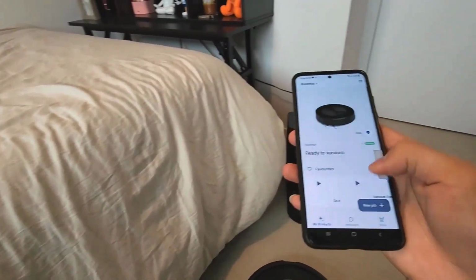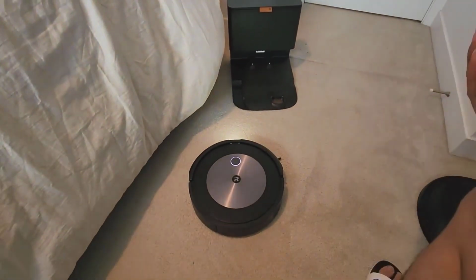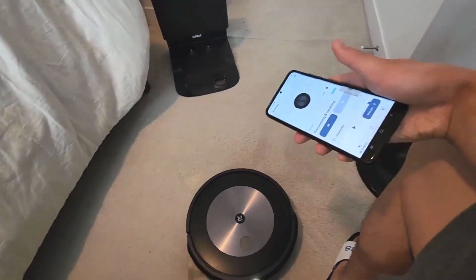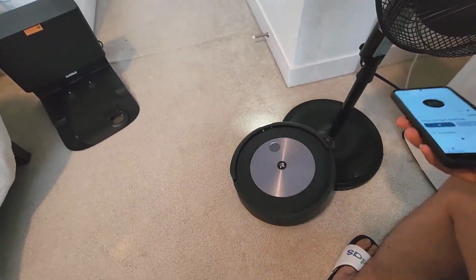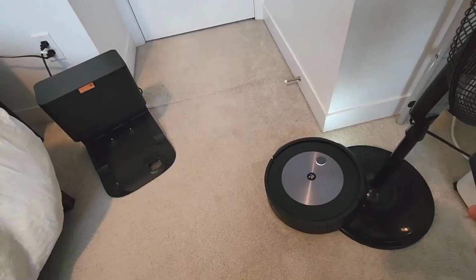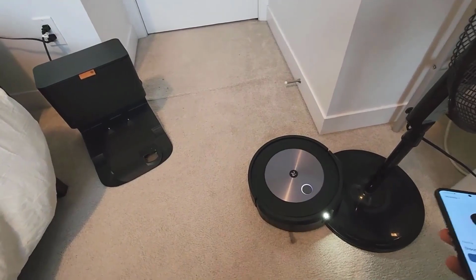I can tell it to start remotely right now. Starting a job, click it just like that. That's about the sound level you should expect. Sometimes it is not 100% with its detection, but it is working most of the time, I would say. And because of the big wheels, it is able to get over some of the obstacles. So it does get on there to clean a little bit of it before turning around.